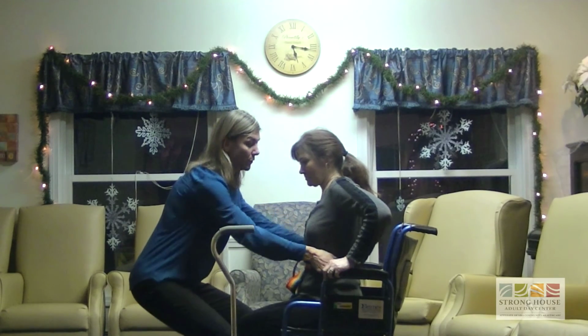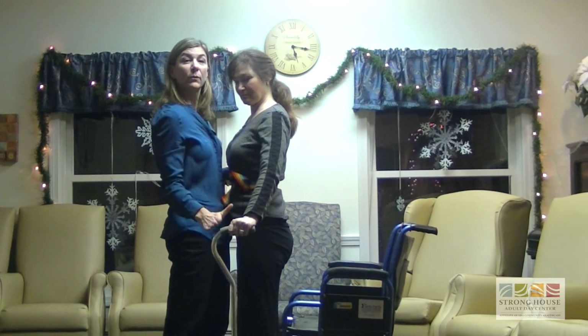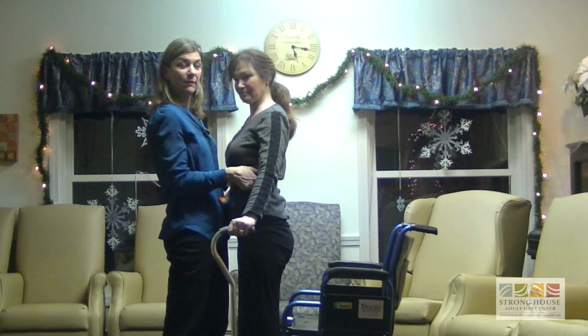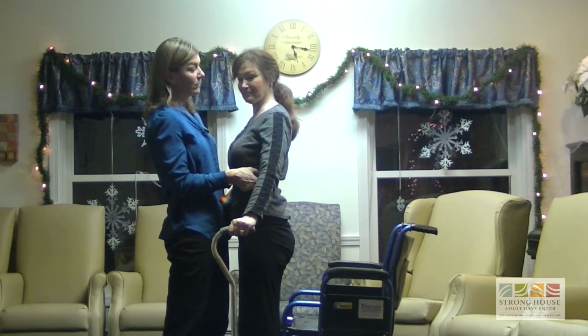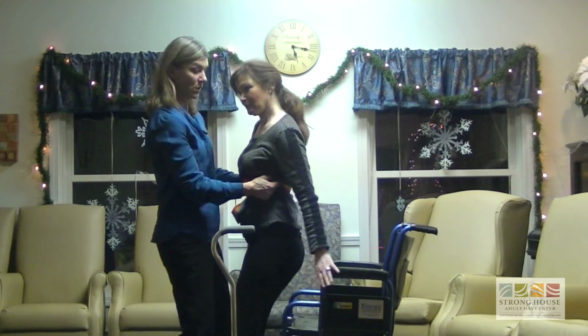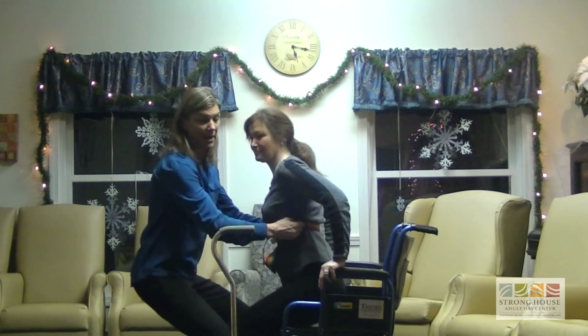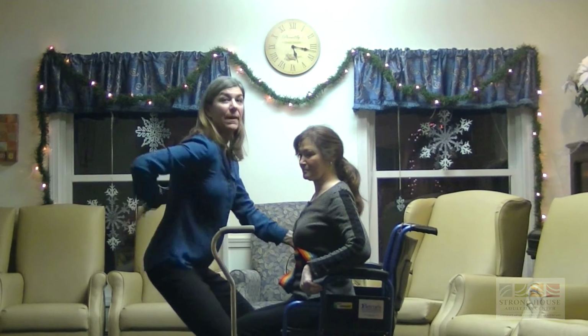1, 2, 3. I'm going to straighten my legs, and the cane is set and ready for Maureen to hold on to. Now she's going to reach back on the count of 3. 1, 2, 3. And you can lower slowly down. I'm helping her lower. My knees are bent, my hips are bent, but my back is straight.